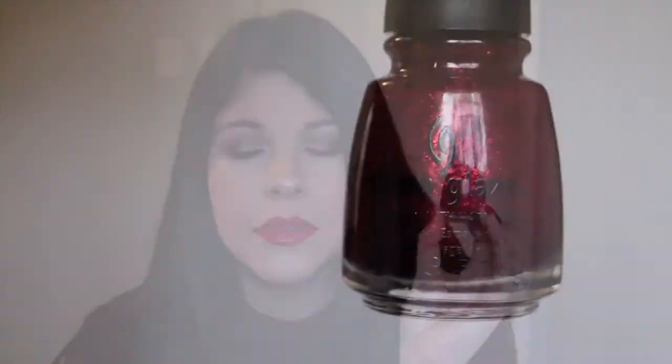Now, what is a holiday nail polish without glitter? So I definitely had to throw some glitter polishes into the mix. The first one I have for you is from Chyna Glaze and it is called Ruby Pumps. This looks exactly like the slippers that Dorothy wore in The Wizard of Oz. It's a very beautifully glitter-filled red polish.